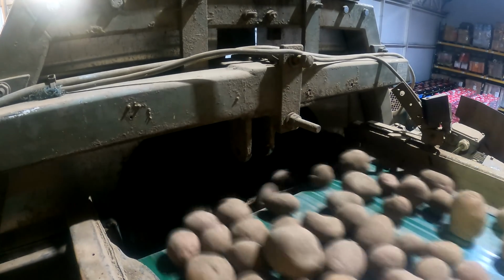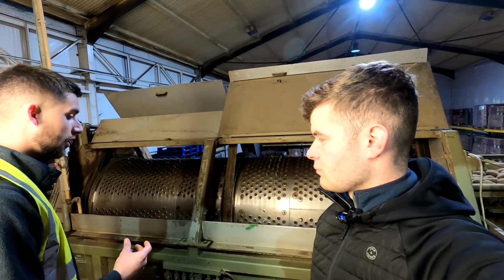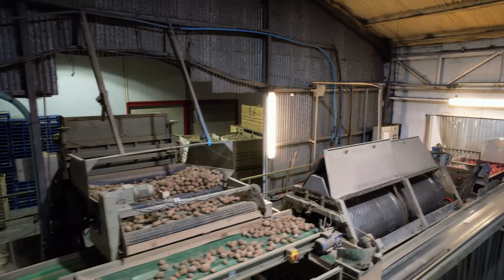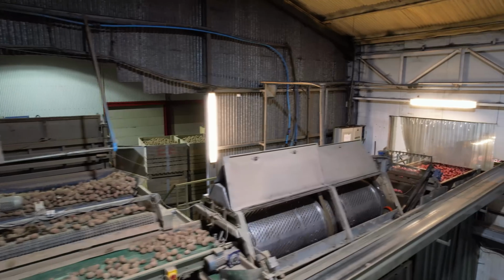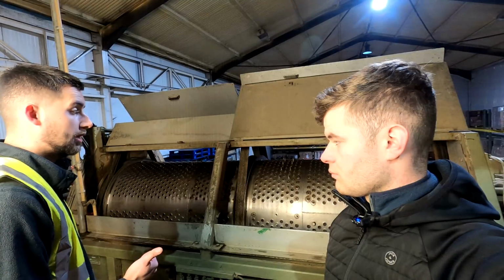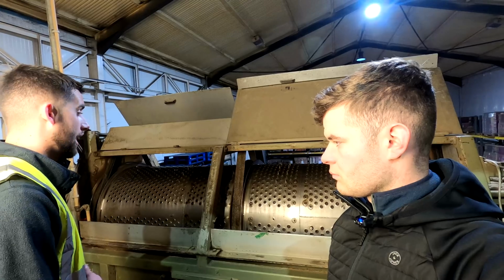All potatoes are washed over 10 degrees. Anything under that could cause bruising under the skin of the potato. So it's probably our first major control point that we have here, that anything going into the washer has to be above 10 degrees to make sure there's no risk of bruising on the potatoes.